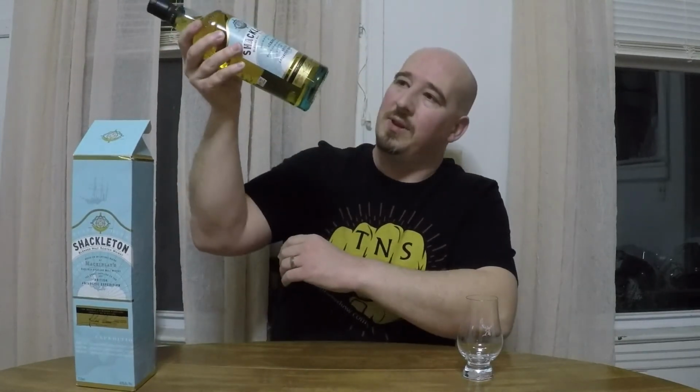Wow, that is a pale whiskey. I do like the blue bottle. It's not completely blue, but it's got a blue tinge to it, which is more evident where the bottle's thicker. But yeah, I'm kind of in awe of the fact that I actually managed to get a hold of this stuff. "By endurance we conquer." It's trademarked. I don't know if that's from Mackinlay's or what.